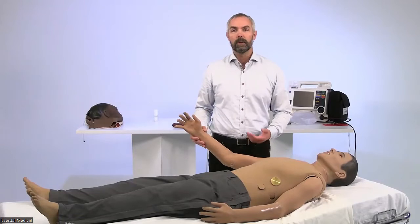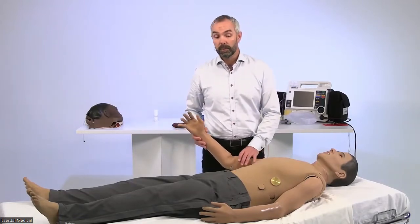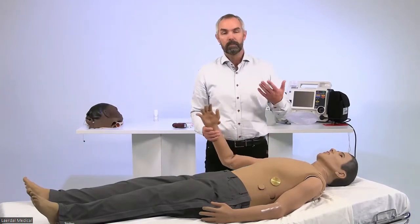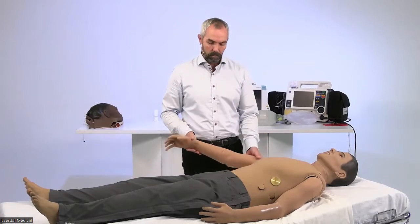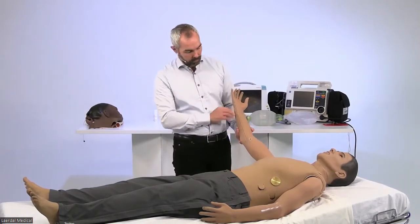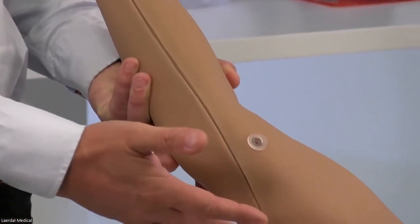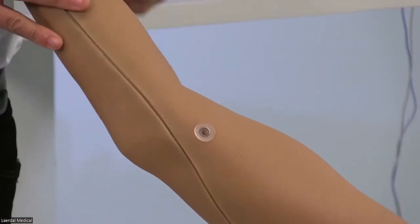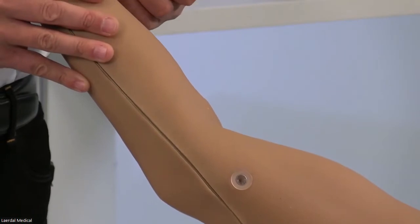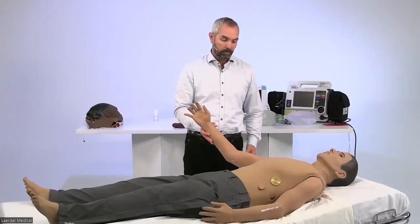You can also use it with an automated compression machine, like for instance, the Lucas device. So now you can attach the hands on top of the device and do the proper procedure. So those are all great benefits. You can also see on the underside of the arm, there's a zipper all the way along the length of the arm. So that allows for easy operation of the arm if you need to change any of the parts or for some reason need to change the skin.